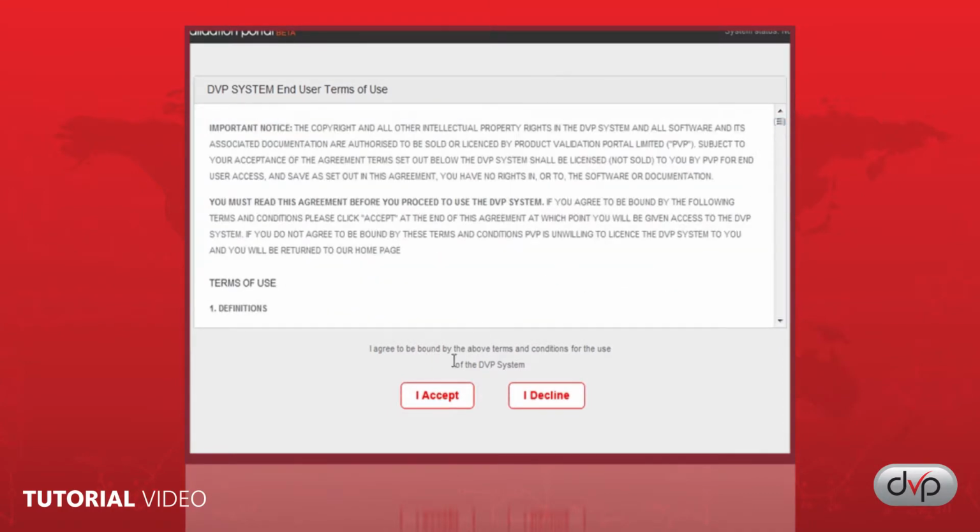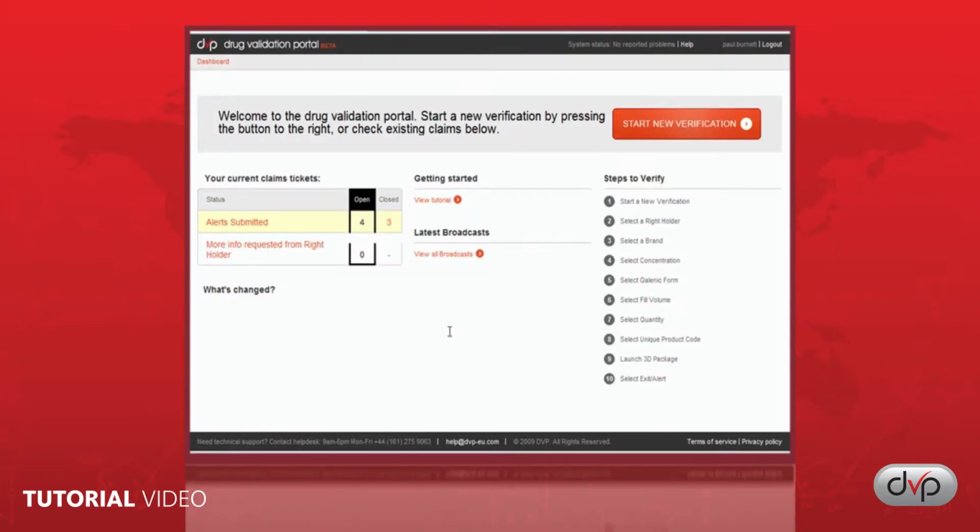Please click I accept. We are going to use a Janssen Cilag product as an example of the DVP validation procedure. For the purposes of this tutorial, we will assume that you are holding a sample pack taken from a consignment of Janssen Cilag's ePrex 4000. The screen that you now see is the DVP dashboard. Here on the right of the screen, you will see the 10 steps that you are about to take in order to validate this consignment. We will return to the dashboard later on in the tutorial, and I will explain the full functionality of everything you can now see.